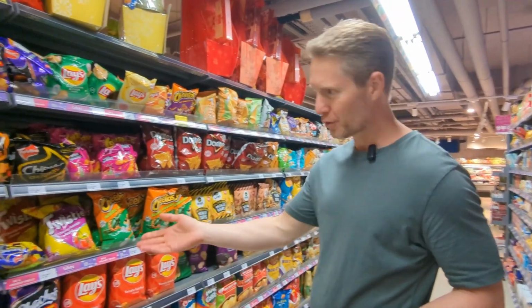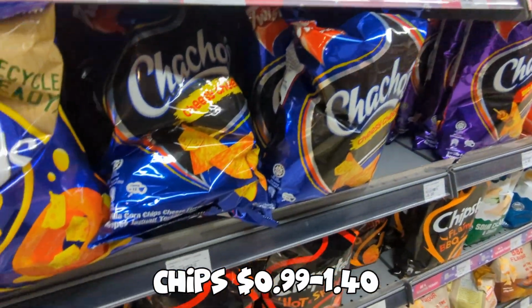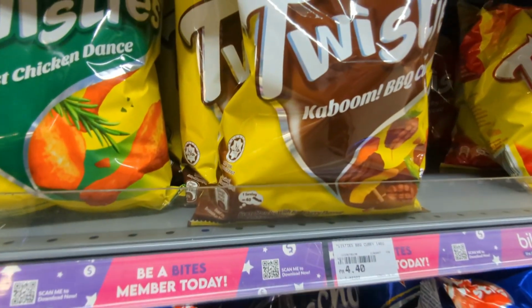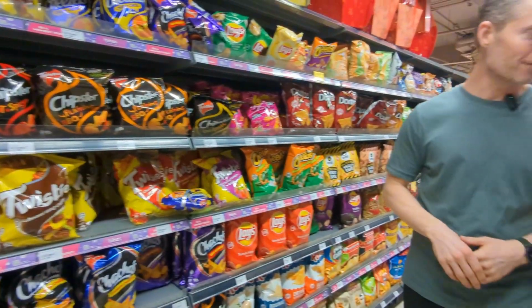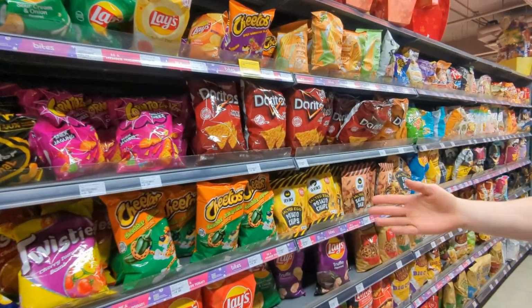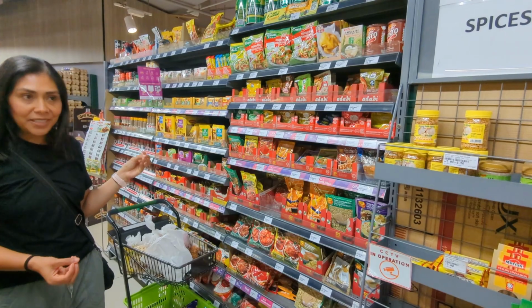A lot of local stuff, like these Twisties and this brand right here. They're local and they're pretty reasonable. Like the Twisties are right around $1 for a bag. And it's been a lot of fun. It always is so much fun. There's a pretty good variety of different types of chips here. And of course, if you want Doritos, if you want Cheetos, if you want Lay's, if you want Ruffles, they have them. We love, of course, all of the different seasonings and different flavors that they have here.